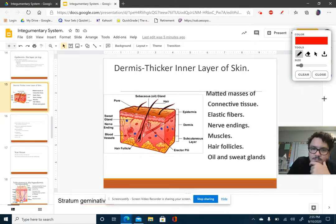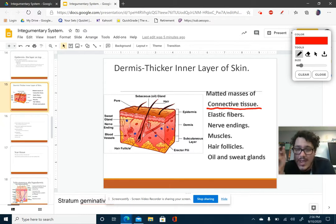So first of all, just make sure that you understand that the dermis is going to be connective tissue. Everything under the epidermis is connective. Remember, the epidermis is epithelial, whereas everything under the epidermis is connective tissue. What else do we find in the dermis? We also find elastic fibers like that erector pili.